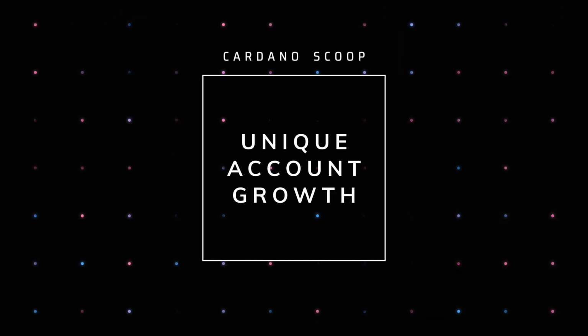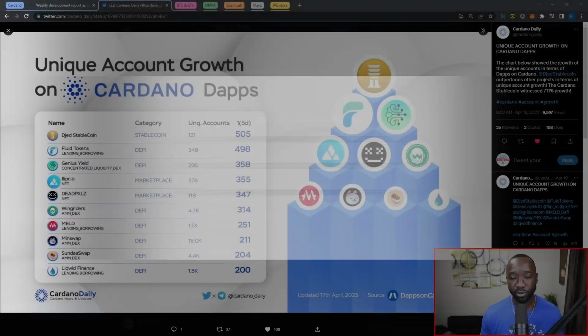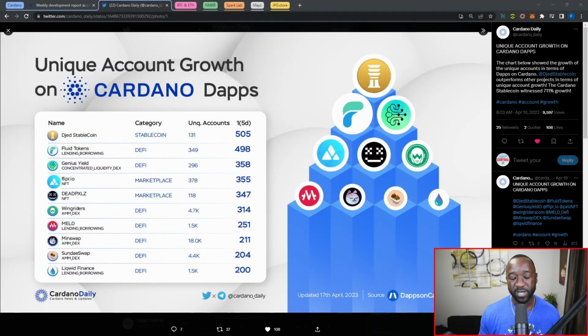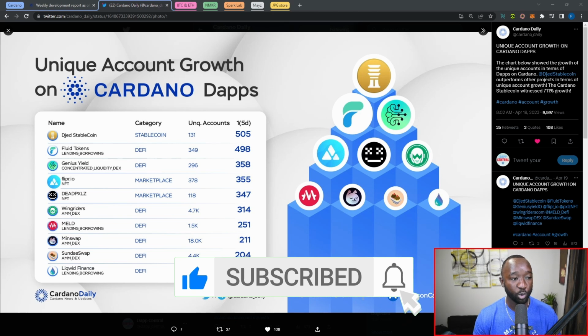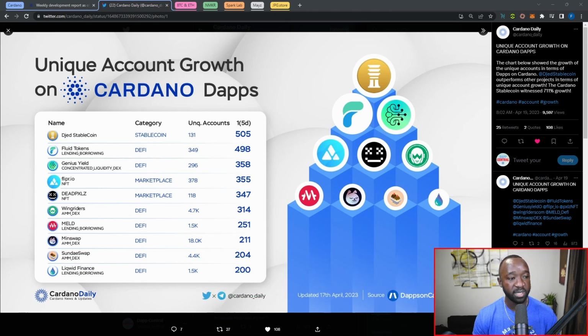Next, I want to move into unique account growth on the network. What I want to touch on here are some of the fastest growing dApps over the course, I believe, of the last 5 or so days, given recent activity by new users. Coming in at number 1, we have the JED stablecoin, which has a unique account growth of 131 accounts. Now, the column on the right-hand side, which states, I think, 5 days, is a little bit hard to understand, so I'm not really going to touch on that. I'm just going to focus on the unique accounts, which is the third column listed here.